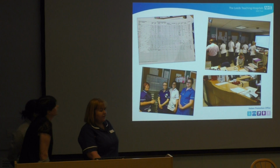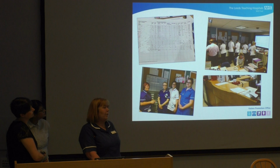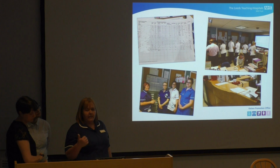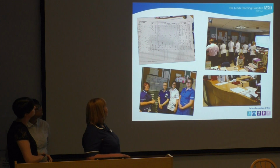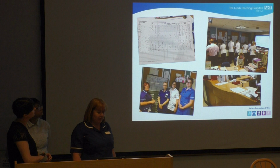Just some pictures. We've started using a check sheet for the ward rounds, so that when the doctors say this patient's for discharge, it's just checking roughly whether there's anything we need to pick up on, whether there are any other medication we need to be looking at, whether there's any anticoagulants, whether they're reducing the dexamethasone and stuff. But the first picture at the top is just to show that it's being used consistently by the ward staff.